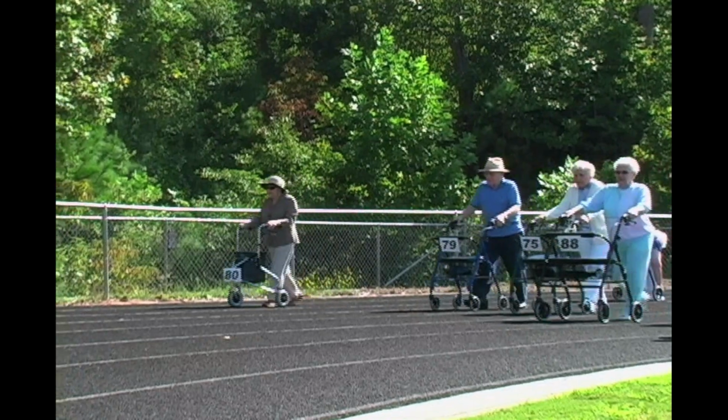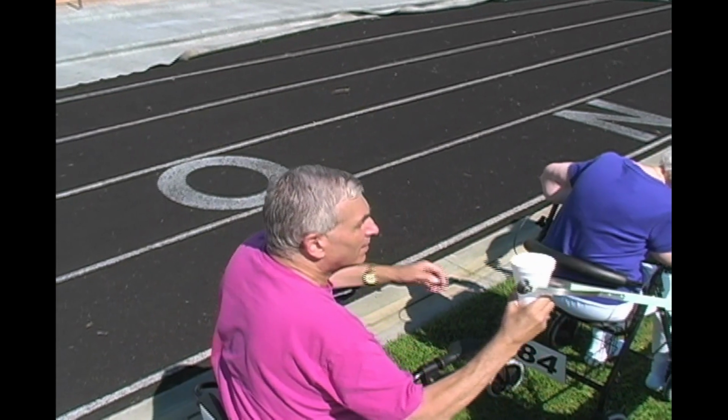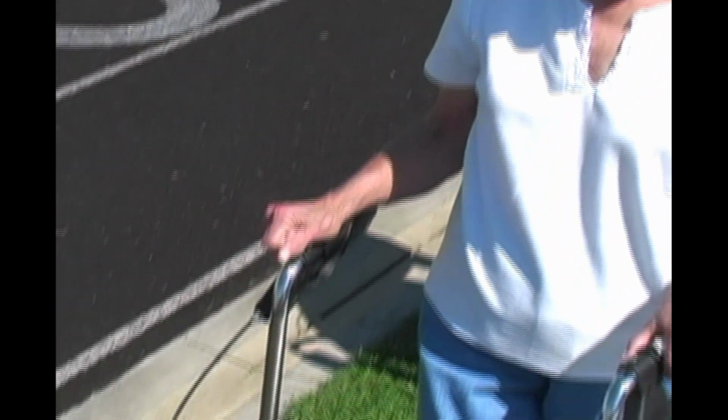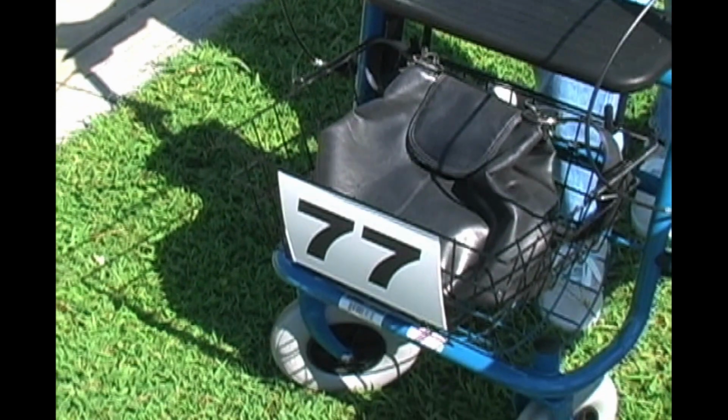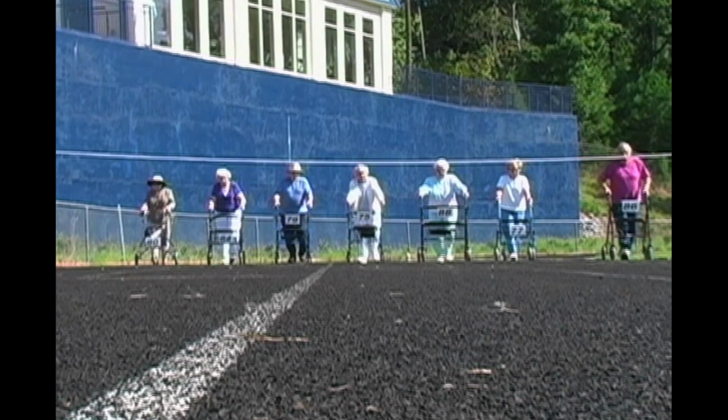Well, they're all taking advantage of this and making their pit stop now to save time. Looks like they all have those great Rollator loop brakes that make stopping smooth and on a dime. Driver 77 thinks she has this race in the bag. Or is it the bag in her convenient, removable Rollator basket? It seems driver 86 is moving out into the lead.